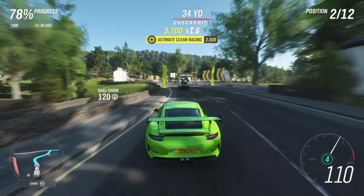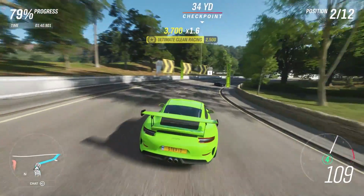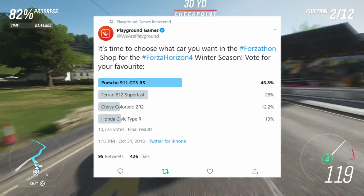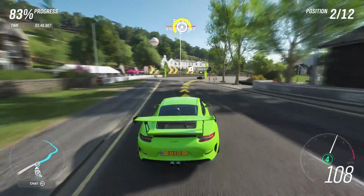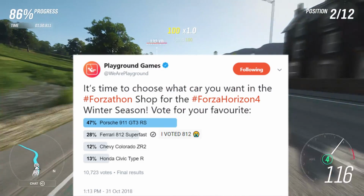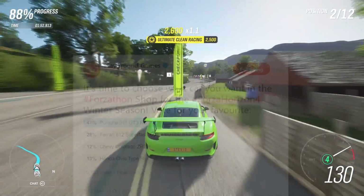which actually leads me to think about why did they stop doing that. I'm pretty sure they used to let people kind of select or vote for the Forzathon Shop cars. If I remember correctly, they used to have polls on Twitter where people could vote out of 4 cars, and that is no longer a thing. I'm glad I just thought of that.